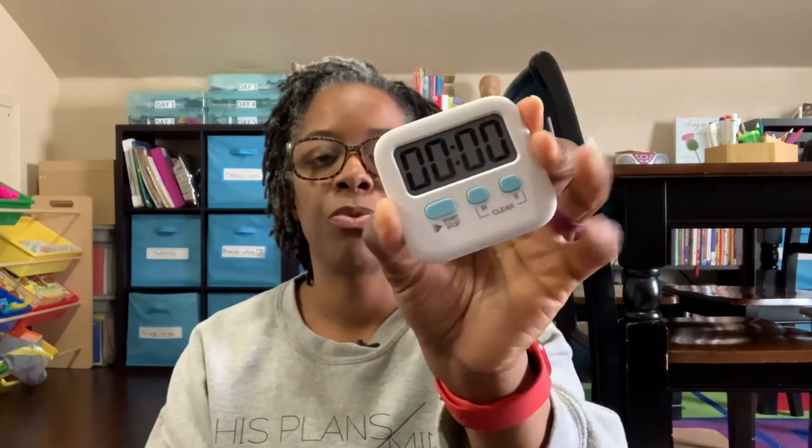The second thing that they use, which they also use for brushing their teeth, is this timer. I bought these timers on Amazon and I talked about them before. They have a mode where you can push the buttons, but you can also move it over to where it's silent and you don't hear the buttons. And when it goes off, a red light flashes on it. This is really good in our homeschool.